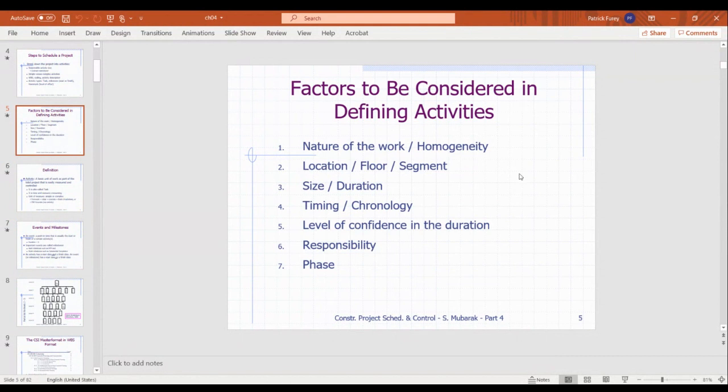Here's some of the other factors when we're defining activities. Some of the other factors to take into consideration: size, duration. We talked about that. The geographic location or area or the floor, the nature of the work. All this work is associated with the new electrical service. All this work over here is the new electrical distribution. Just kind of breaking it up in your schedule that way might make the most sense.